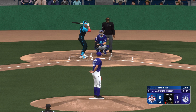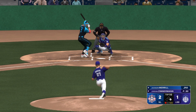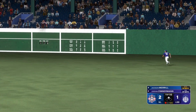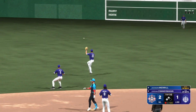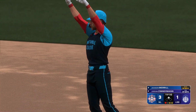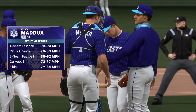Now 1-1. 1-1. Runner takes off. And there's a fly ball deep right field. And that should be extra bases. Coming home. He'll score easily. Walker with a quick throw back in. And the lead runner holds on at second base. Comes through with the RBI. Put it pretty. So out of the pen comes the right-hander, Greg Maddux.